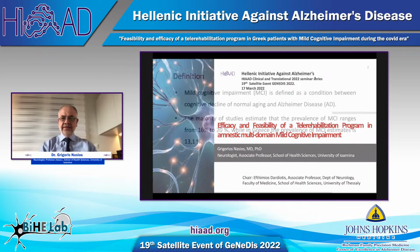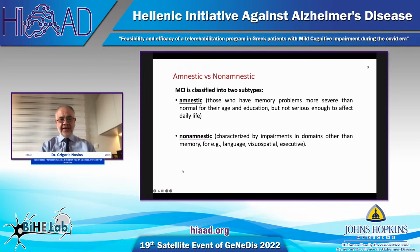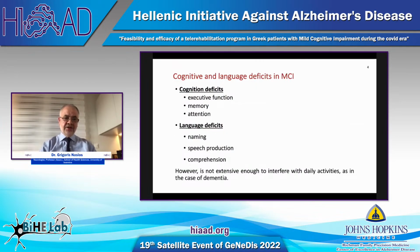We all know that MCI is defined as a condition between the cognitive decline of normal aging and Alzheimer's disease. The majority of studies estimate that the prevalence of MCI ranges from 16 to 20%, while in Greece it was recently estimated at 30.1%. We can classify MCI into 2 subtypes: amnestic, with the core problem of memory, and non-amnestic, characterized by impairments in domains other than memory, like language, visuospatial, or executive. Cognitive deficits include executive function, memory, and attention, while language deficits include naming, speech production, or comprehension. However, all these deficits are not extensive enough to interfere with daily activities, as the definition of MCI informs us.